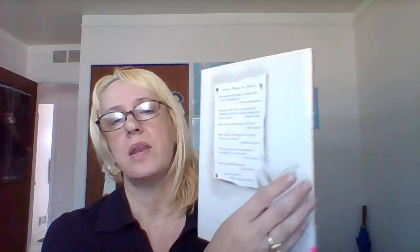So boys and girls, this is called the front or the cover of the book. And then this is called the back of the book. Let's turn it over again to the front. And you're going to see a sticker here. Boys and girls, this is a Caldecott Honor Award book. That means so many boys and girls around the world enjoy reading this book.